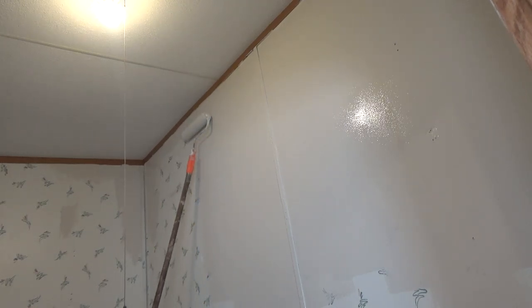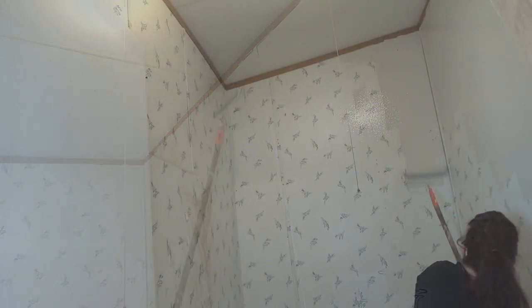If you can see this dark gray by the frame of the door, that is the gray that they had in this house. So it is so dark. I don't do that color. So I'm so excited to be brightening this room up. Not only that, covering this wallpaper. It took two coats and it covered it perfectly.